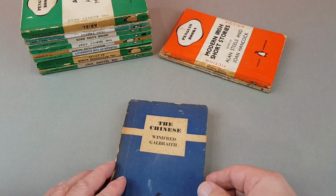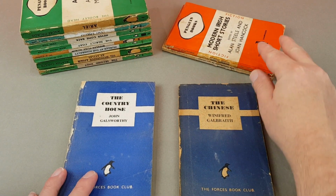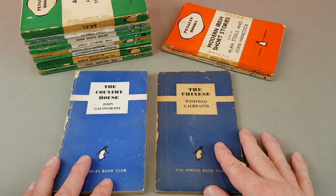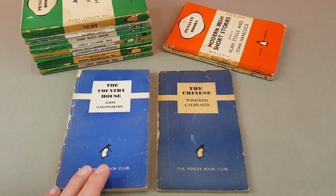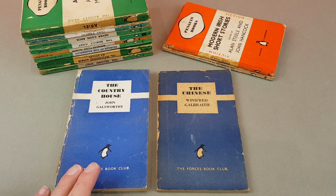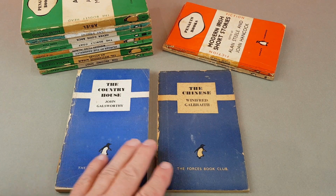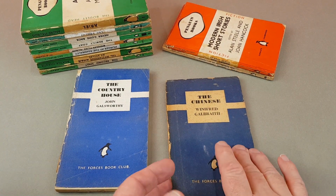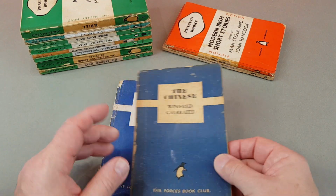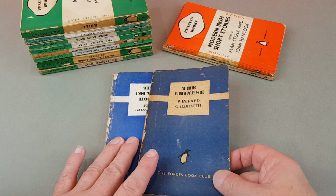And the same goes for this. So it's a similar thing again, and this is called the Forces Book Club. So the Forces Book Club was something that was organised so that if you had a relative who was overseas, you could send a subscription of 10 books every month out to them for them to read. And it was a real mixture of stuff. That was like a fiction title. That was actually a Pelican, The Chinese. And each month had a different colour. So this is actually from the final month, month number 12. And these are actually the only two that I've got. There's plenty out there, but they produced 120 in total of these, so 10 for each month.